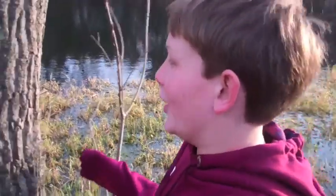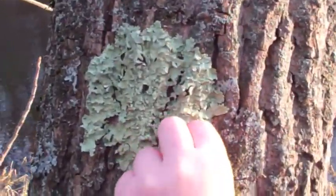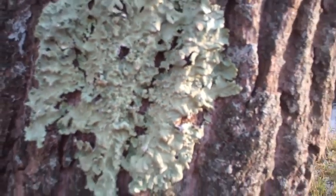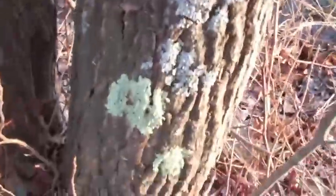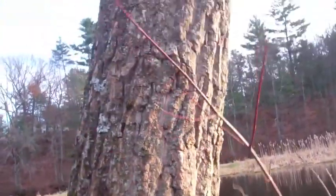Alright, so, you see this lichen? It grows on the tree, and it slowly decays it. And then on the other tree, we got two more spots here. One right there. One right there. That's all of the tree. And it's not really at the top because it needs to grow. Yeah, and then it works its way up.